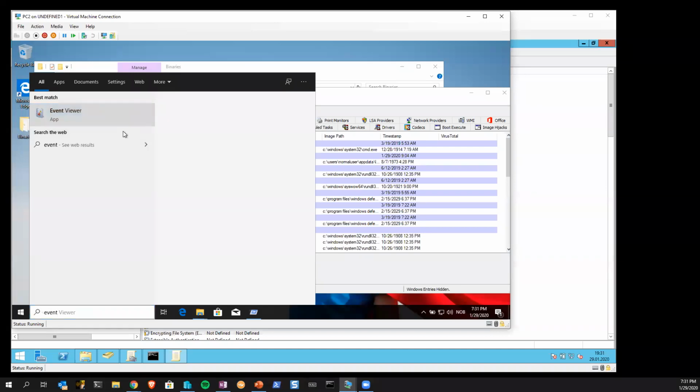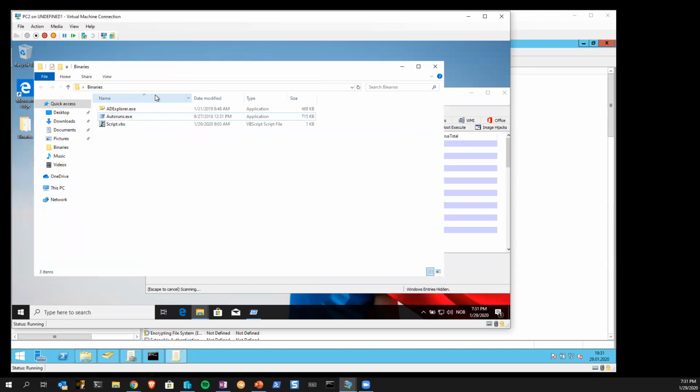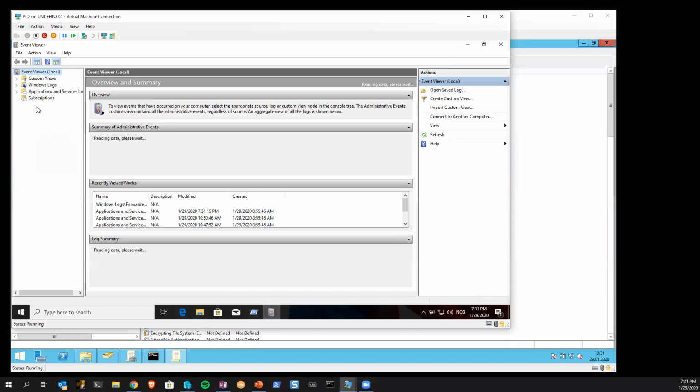So if everything checks out now, this file is located on my desktop, so it's not part of the default rules, meaning that since we are in audit mode, it should warn me that this file would normally get blocked if we were to enforce the rules. So let's verify that. And the place you go to check AppLocker event logs is under the Application and Services log.